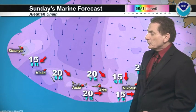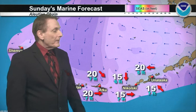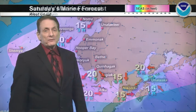Those may come up to gale force here for the western Aleutians tomorrow afternoon with that next system in the narrow band ahead of the front. And then they'll drop off to about 15 on Sunday with northwesterlies at about 20 from Kiska Island over toward Adak, Adak to Atka, northwest or west-northwest at 20. And 15-knot winds here, kind of variable west-northwest direction, turn east-southeast at 15 to 20, especially for Unalaska Island with those seas running 5 to 7 feet.